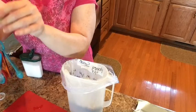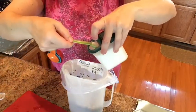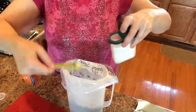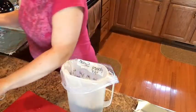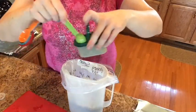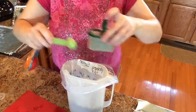Teaspoon out. Here's my salt. I go just a little bit less since the soy sauce is very salty. I'm gonna do about 3/4 of a tablespoon of salt. We can always salt more, but you can't take it out. And then my husband loves pepper, so I'll go ahead and do the full teaspoon of pepper in there.